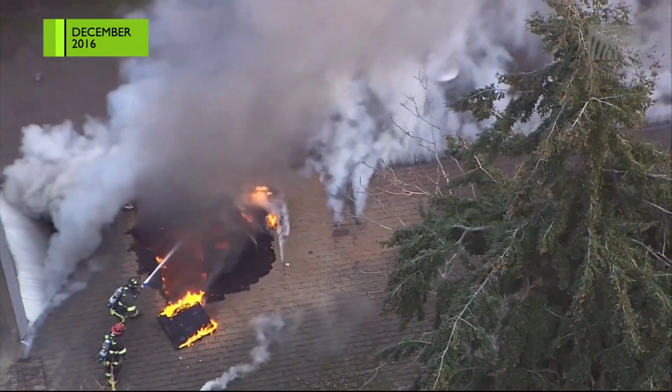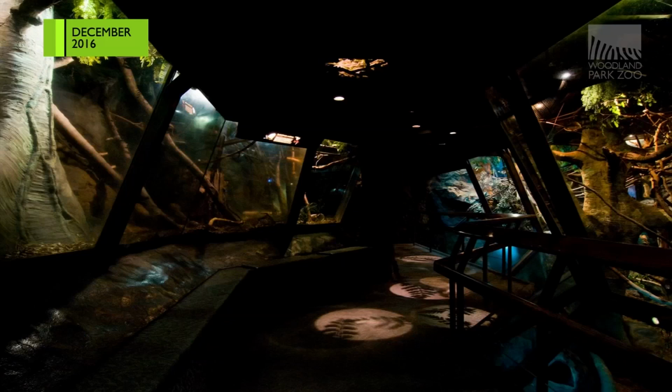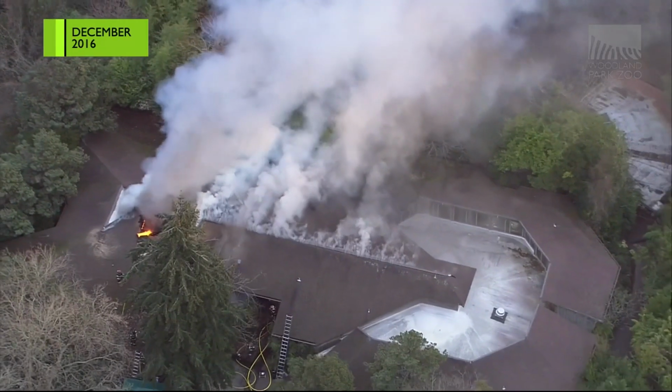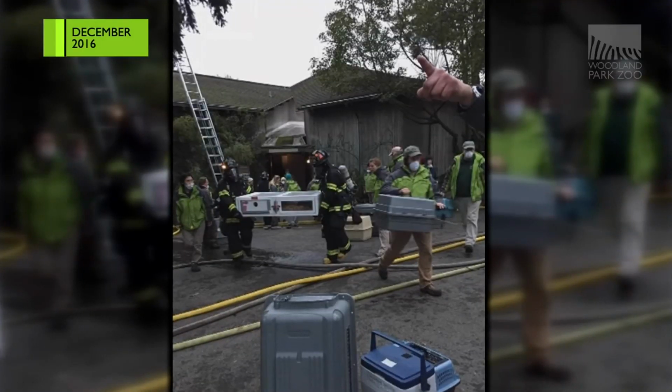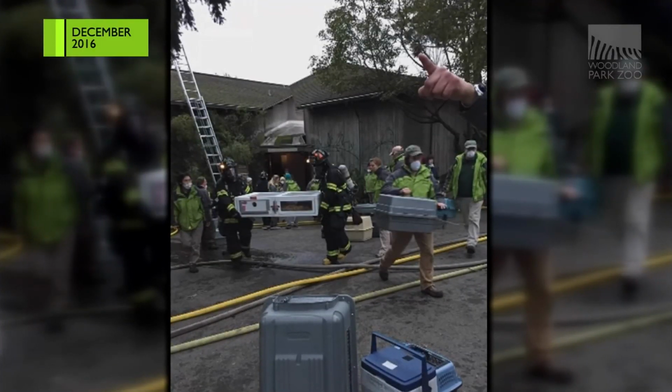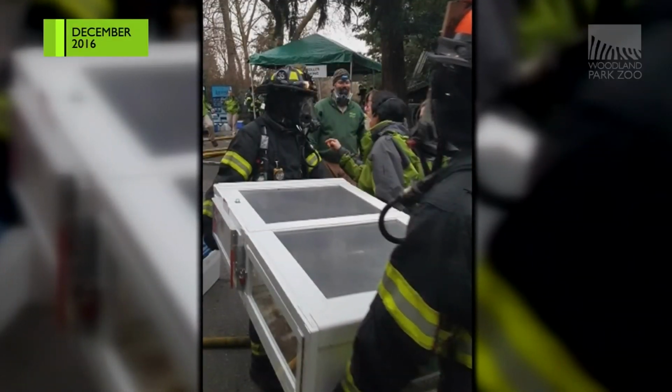As flames engulfed the night exhibit, smoke clouded into the day exhibit next door, sparking a mad dash by firefighters and keepers to evacuate nearly 200 animals. In a matter of minutes, all 182 animals were loaded into storage containers and hauled to safety. We're talking reptiles, amphibians, and venomous snakes. Yes, that is a cobra inside of that box.